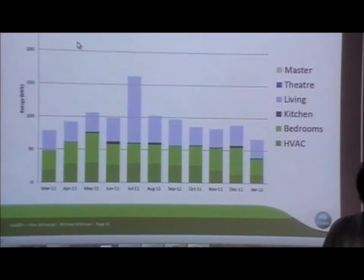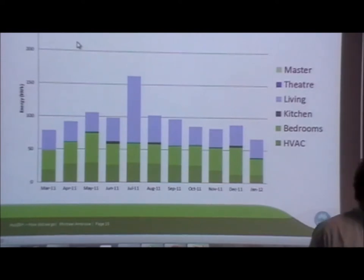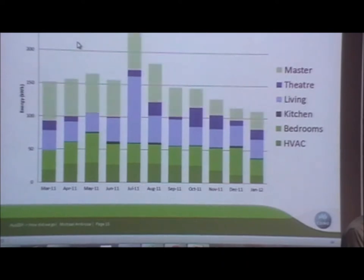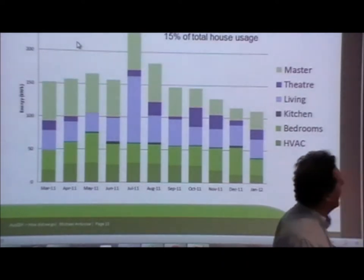So Mark, just a question on the extra fridge in the garage. What circuit did that appear on? On the garage circuit. Okay. The garage didn't appear in most of these graphs, or did I just miss it? Oh no, it should have been there. There we go. It's also fine.